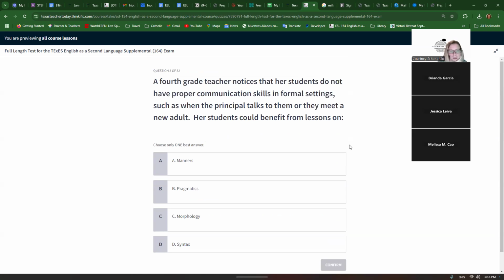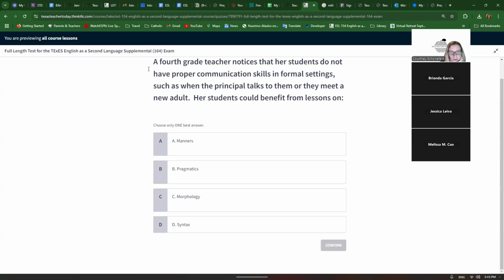So we talked about this briefly, but we talked about a lot of these words, so it might not have sunk in yet. This one is, so they're not communicating appropriately according to the situation, right? And so yes, pragmatics is knowing how to use language appropriately according to the situation.